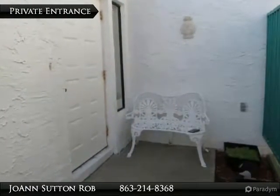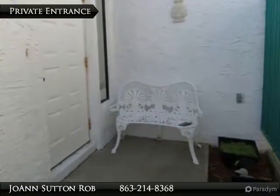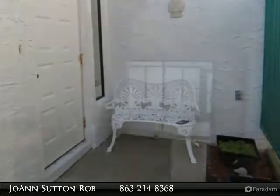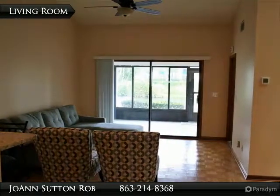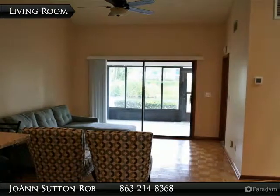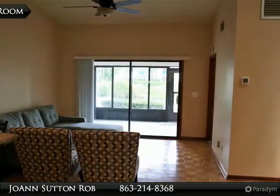Down your private walkway is our 2-bedroom, 2-bath, 1,055 square foot villa, with stunning views of the lake, and just steps from the resort-style pool and clubhouse. As you enter the villa, you will be struck by how spacious the open concept floor plan is. Every room has a beautiful view of the lake.